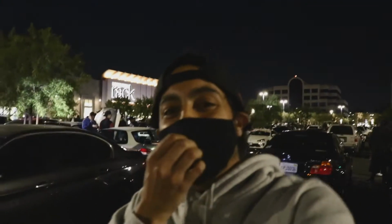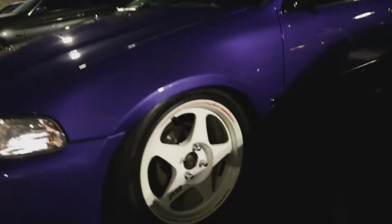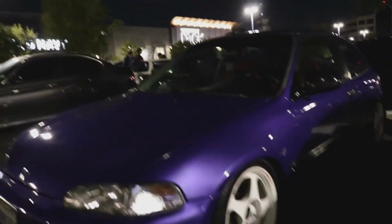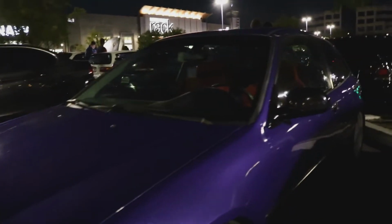So here we got an EG Hatch, electric hoop pearl, I guess. Same color as the EM1. Really, really, really crispy paint job here, I must say. And you got the Regamaster Evos. The paint is immaculate.